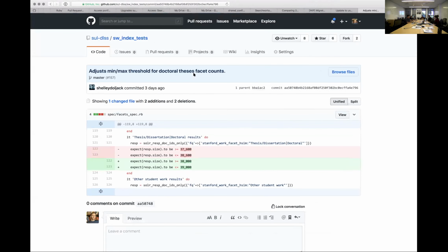So here's what one of our relevancy tests looks like. We have a Solr query with a facet applied, the Stanford work facet, looking for doctoral dissertations. And one of the things we have to do is, as more dissertations are added to our Searchworks index, we gradually move the window higher and higher. This gives us some confidence in the relevancy we get back from Solr, and we hope this will really help guide us as we try to upgrade from Solr 4 to Solr 7.